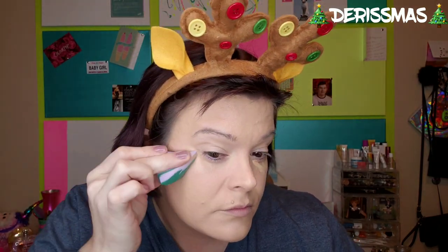I don't find that it's got a lot of coverage. Does it say that it's full coverage? No, naturally radiant. Okay, so that's cool. Ooh, that blended out really nicely. And it is hydrating. I do see a little bit of luminosity under the eye. I like this little sponge. Actually, the point is a little soft, though. I think I'm going to switch it around and really buff it in.